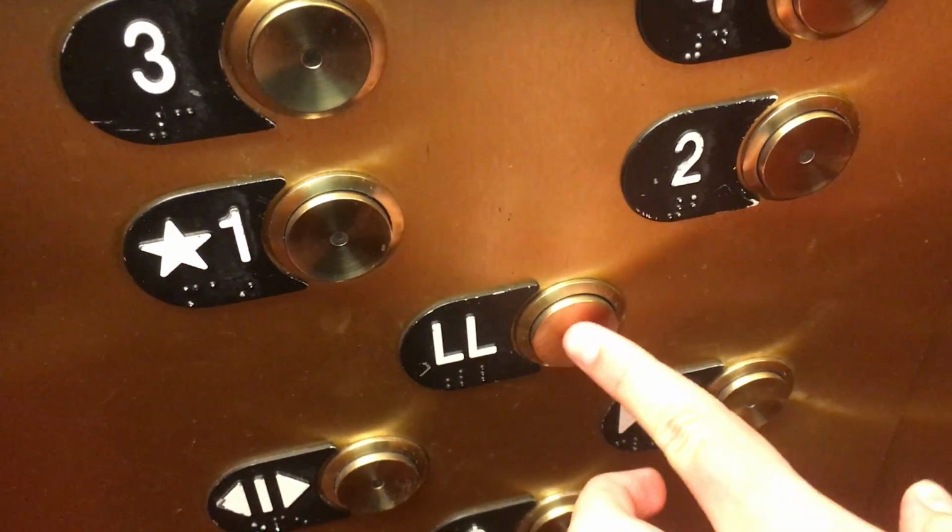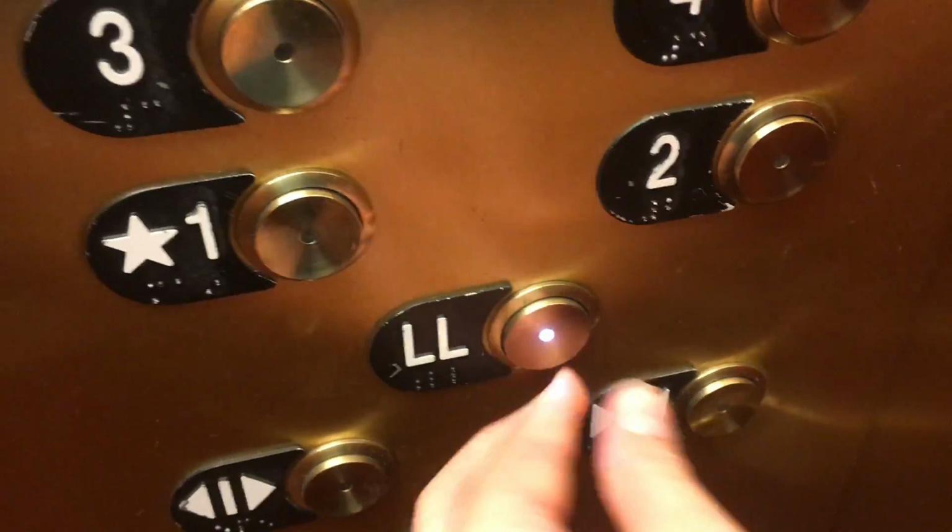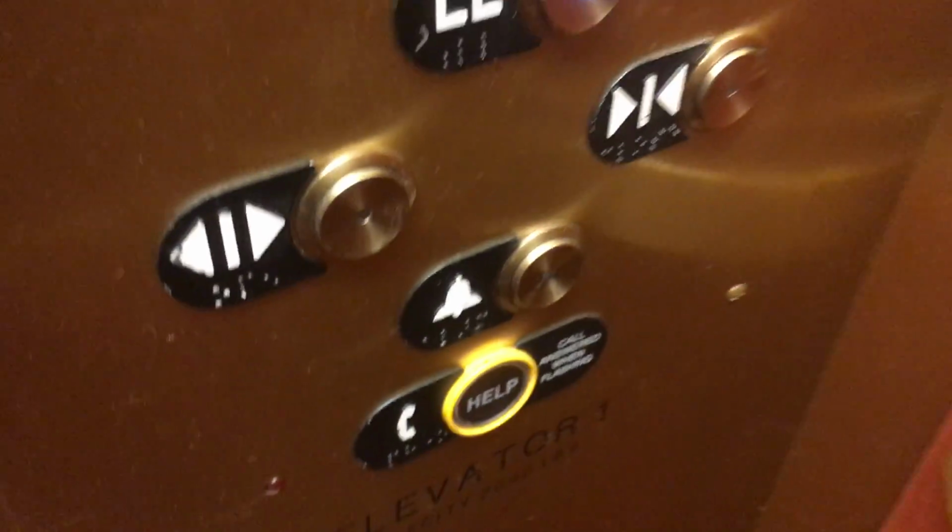We'll go back to the lower level. There's your pit ID reader. Elevator 1, ADA foam. Pretty nice cabs. I'm guessing they've been redone, but I'm not sure.